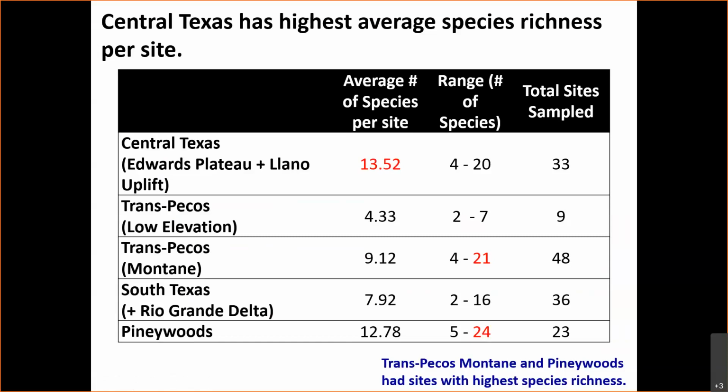The places in Texas that had the absolute maximum diversity at one site were in the mountains, coniferous montane forest, in the Trans-Pecos, and then one really awesome site in the Piney Woods that had 24 species. So the average diversity was highest in Central Texas, and then the absolute highest were some spots in the Trans-Pecos and the Piney Woods.